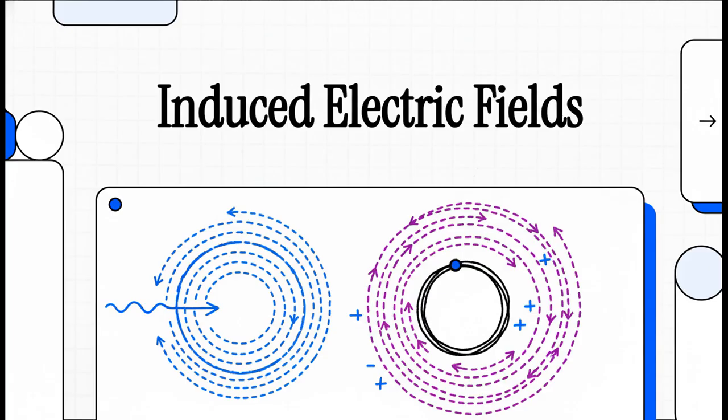It's a clue that points to a fundamental field of nature, one that gets created in the very fabric of space itself. In this explainer, we're going to pull back the curtain on that field and see what it tells us about how the universe really works.